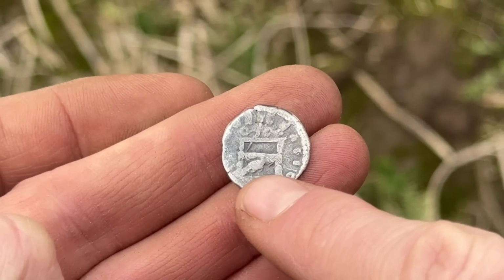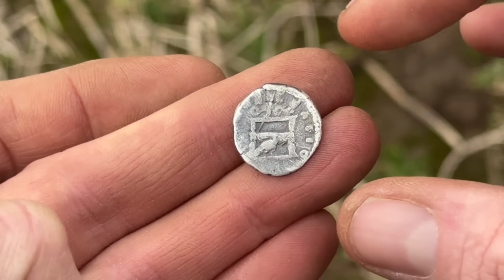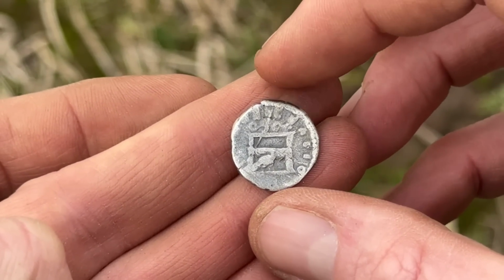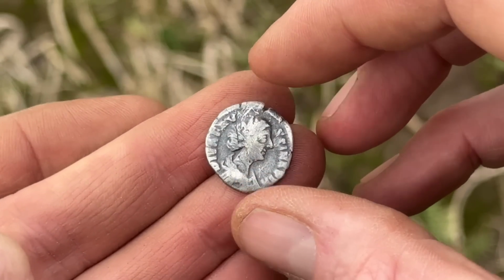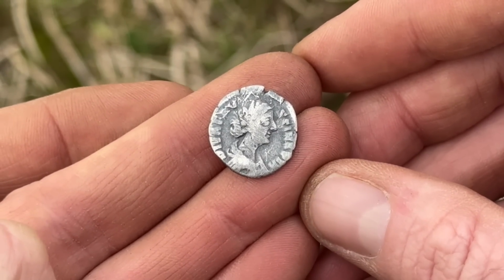It looks to me like a bird, but that might just be something else, and it's just a bit worn. Other than that, I can't make a lot out. But this is from the time when the Romans tried to reconquer Scotland.